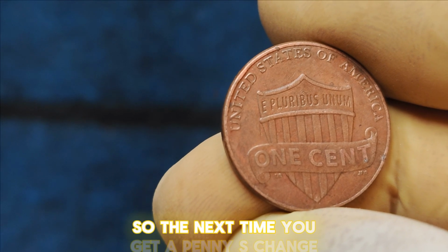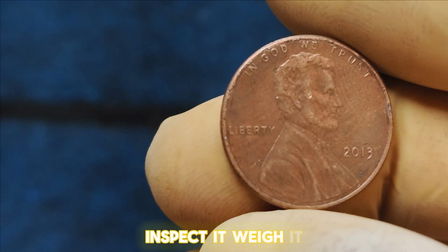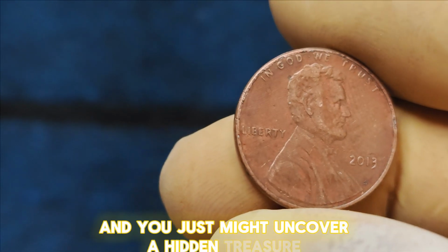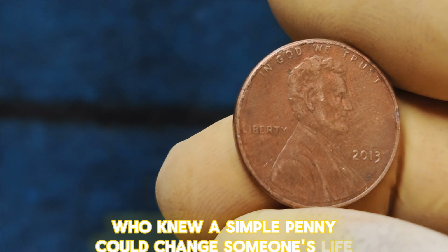So, the next time you get a penny as change, don't just toss it aside. Inspect it, weigh it, and you just might uncover a hidden treasure worth millions. Who knew a simple penny could change someone's life?